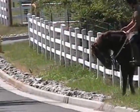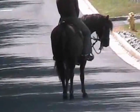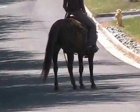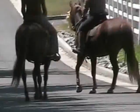We're in no rush today. We'll go only as far as we feel comfortable going. And we're trying to show you how it goes on the trail in duo with my Morgan horses, Semi and Sadie.